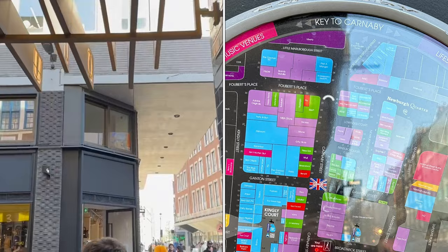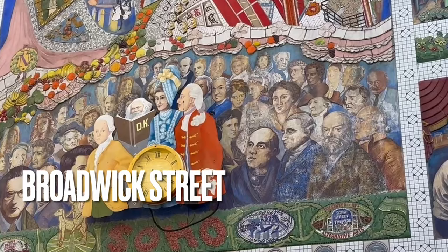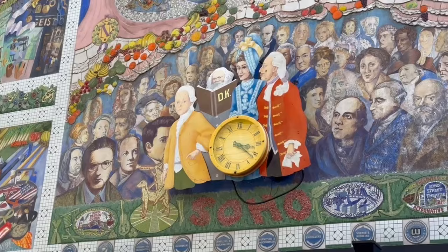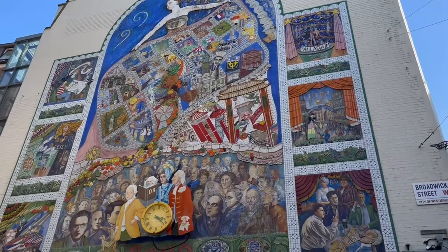As you come out of Kingly Court, you will see on Broadwick Street the Spirit of Soho mural. And the mural depicts St. Anne presiding over local notables. Her skirt and petticoats show the map of Soho with craftsmen and London landmarks. And framed underneath are portraits of Soho's many famous figures. It is a lovely piece of art and great fun too.